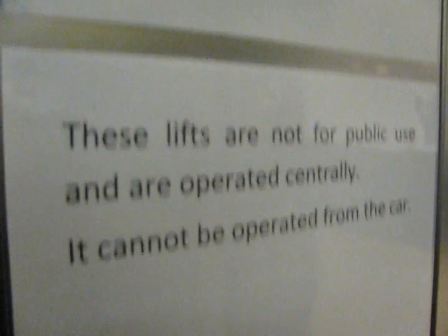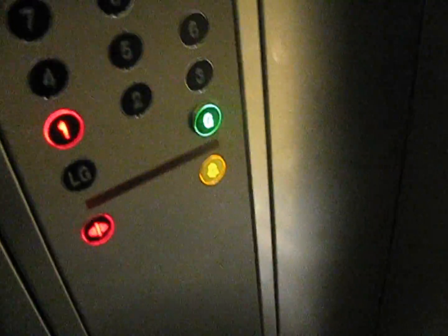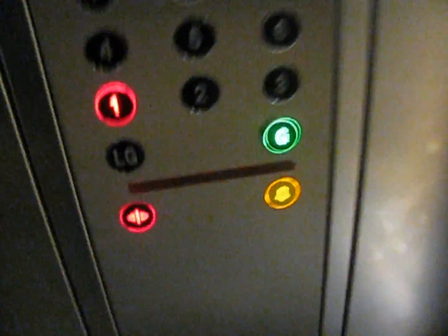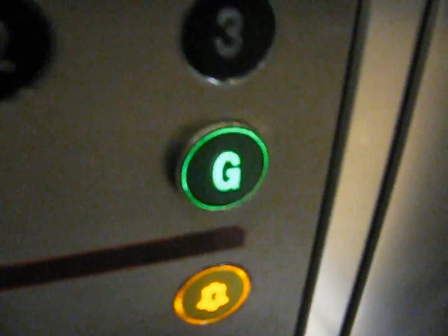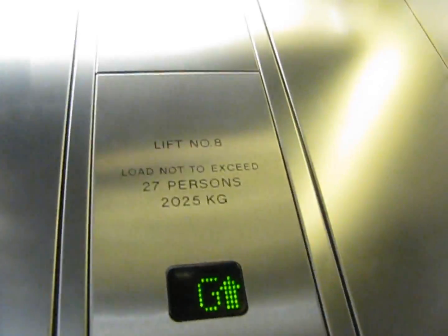But I managed to get in one of these lifts by going in as someone came out. But security noticed me on their CCTV camera and they didn't want to let me ride the lift. How mean! And as you can see, the ground floor button is flashing inside the lift, where security are repeatedly pressing the ground floor button at their end to stop the lift from going anywhere. That is really mean.